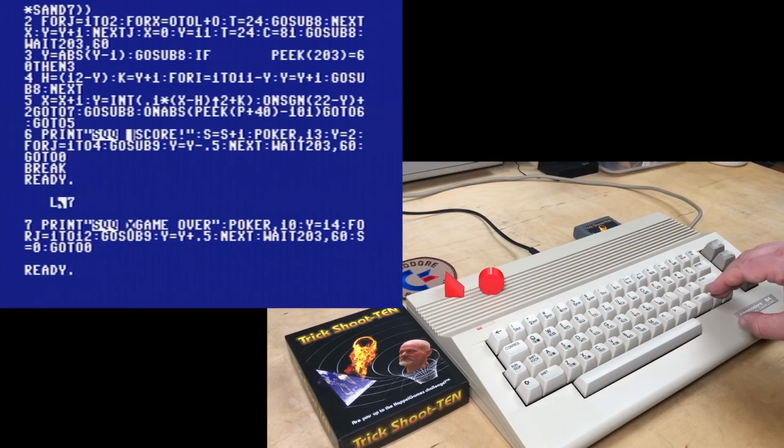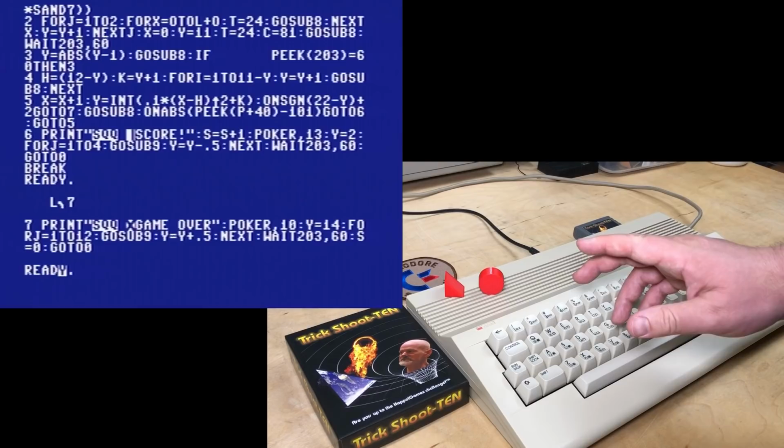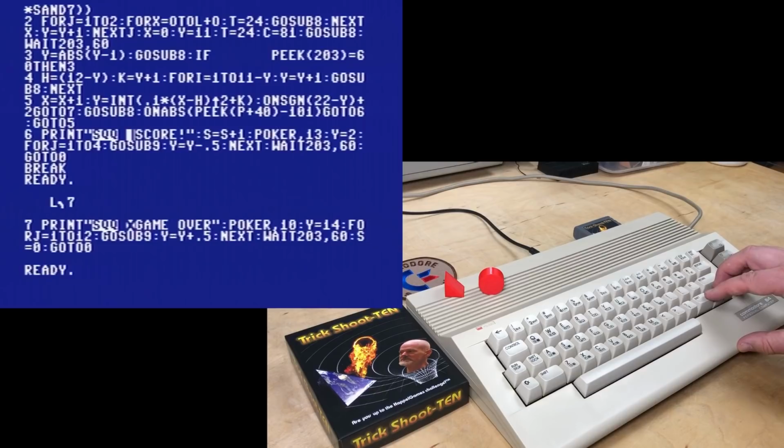Pretty cool. So you see how quickly, when you only have 10 lines of code, how quickly they get used up, especially in Commodore BASIC. And so one of the tricks is just packing as much information as you can into one line. Rather than using if-thens, one real trick is using this on go-to, because it doesn't cause the line to end. It's kind of like an if-then.